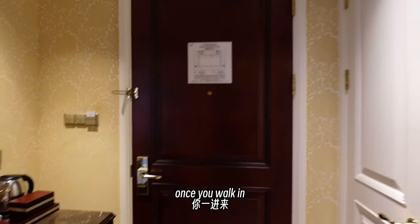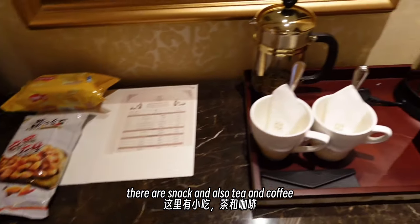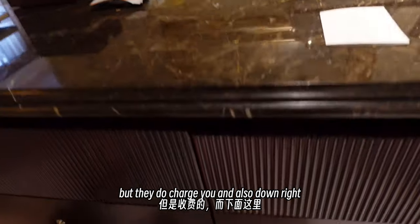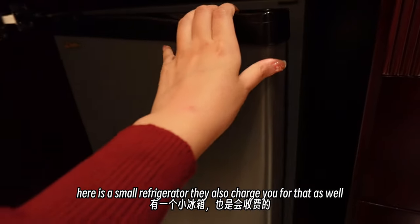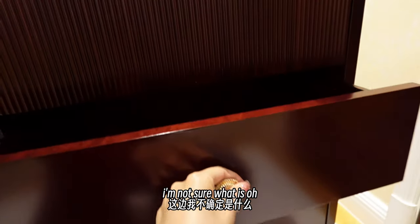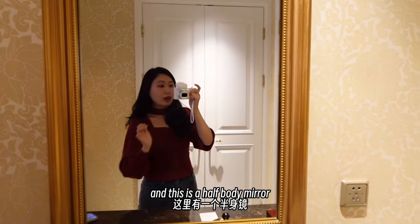So once you walk in, you will see a mini tea bar. They have snacks and also tea and coffee, but they do charge you. And down right here is a small refrigerator. They also charge you for that as well. So we're probably not gonna touch them. I'm not sure what is, oh, there's nothing on this side. And this is a half body mirror.